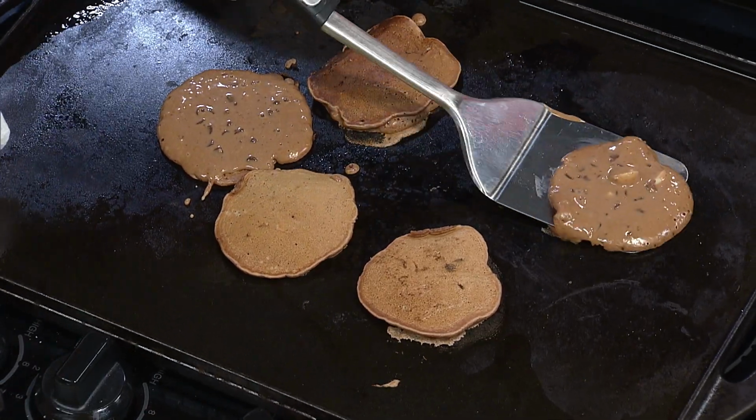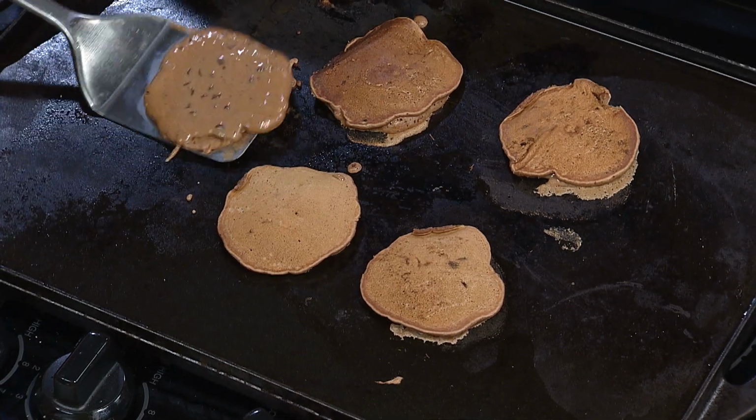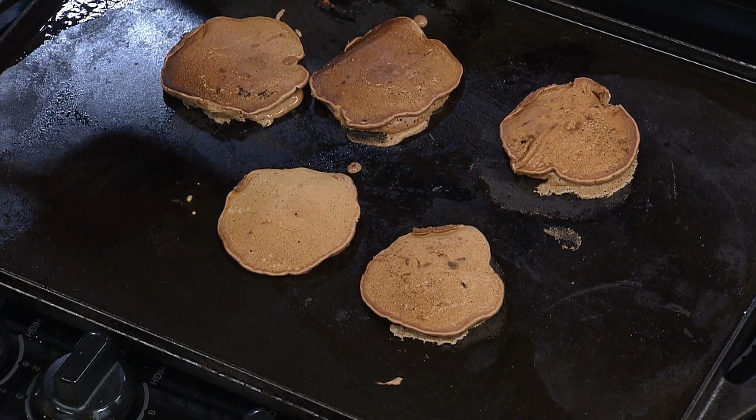Right. If you haven't used it right away, so you can see that it takes a little bit of effort. Yeah, always the first few. You've got to sort of figure that that's what's going to happen. There we go. Nice.